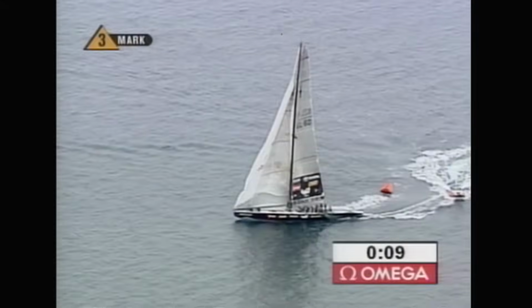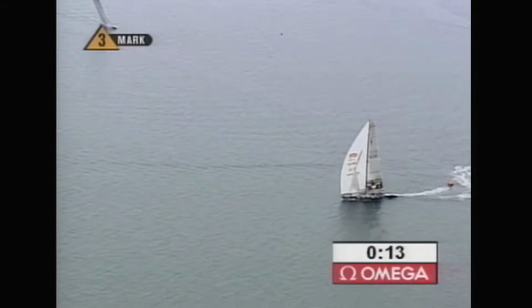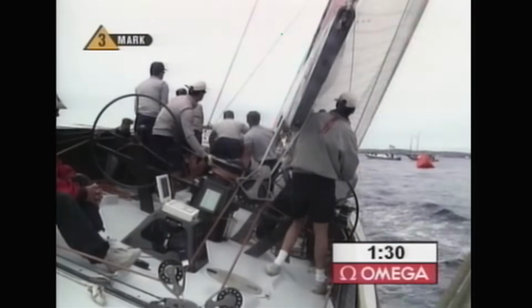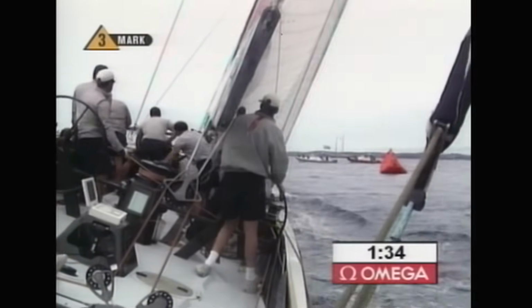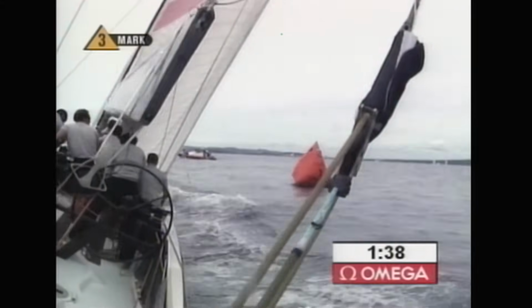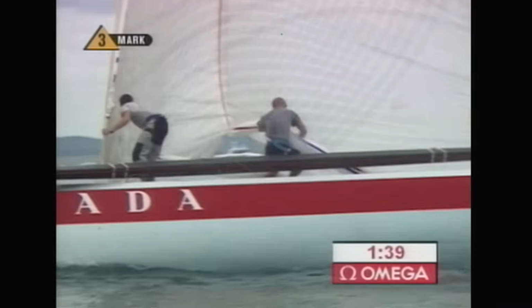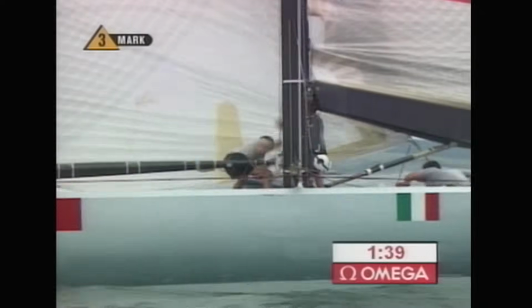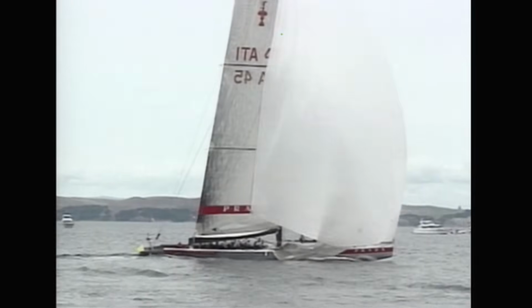Team New Zealand were leading by 39 seconds at mark number 2. Looks as though they've taken over a minute out of Prada on the speed to windward. A minute exactly on the Omega clock. Prada trail Black Magic ends at L60 by 1 minute 39 going into leg number 4, the second off wind leg.